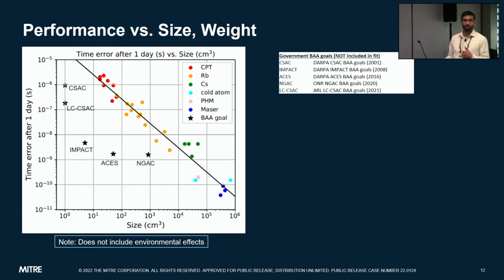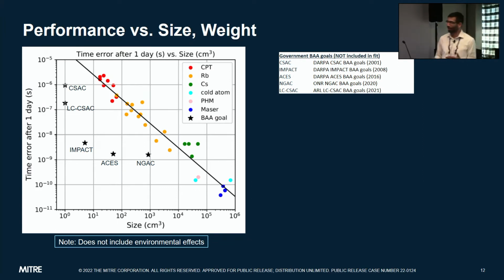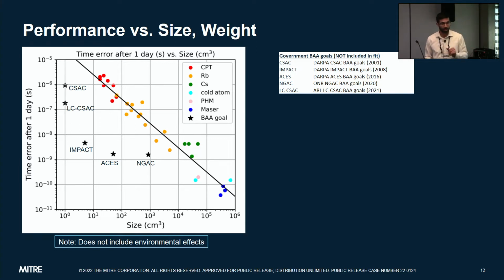What I also want to plot, and this is starting to get a little bit US-centric, which is okay, is 5 different US government clock development goals over the past 20 years. These are not included in the trendline fit, but I want to put them as black stars, as goals, not as demonstrations, just to see the difference between US government clock development goals and what we have now in commodity electronics products.